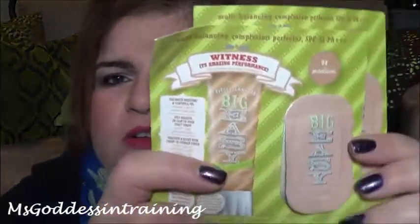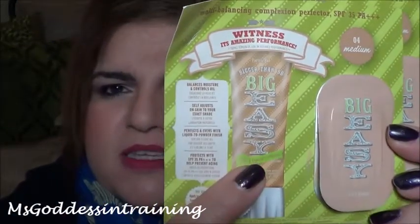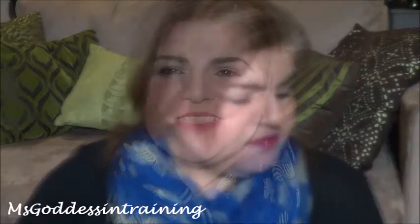These were in the colour 04 Medium. So I should tell you what they're called. So it's the Benefit Big Easy, and this colour was in 04 Medium. It was actually quite a good match, and yeah, I was impressed. That's all my products that are non-project pan related.